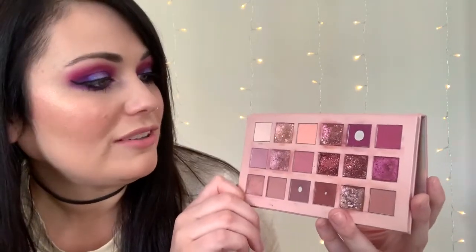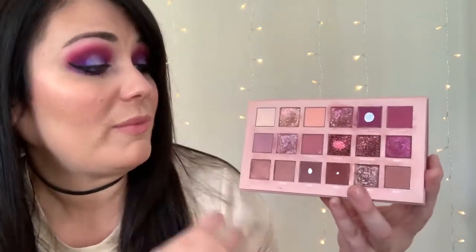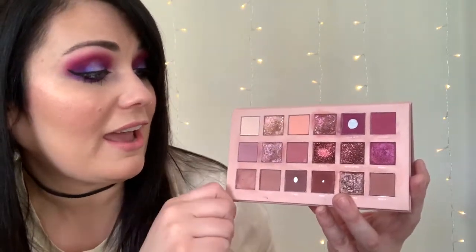I do know that there are some dupes out there for this one that people have found. I haven't tried any dupes yet. I've heard that there are some dupes that are even better than this palette, but for me, that's really hard to believe because I love this so much. I think it performs beautifully. It lasts all day, and I just love the color scheme. I think it's a beautiful color story. So, yep.